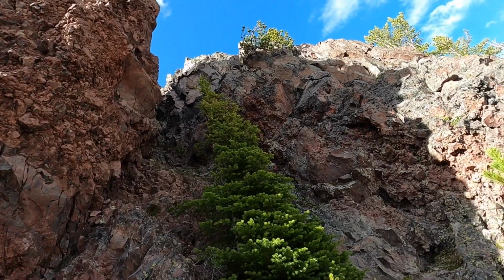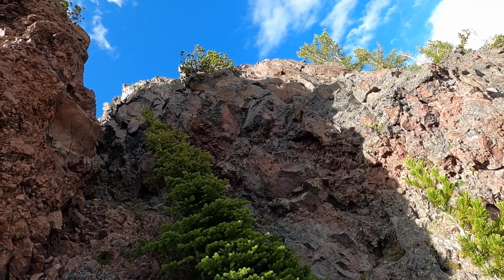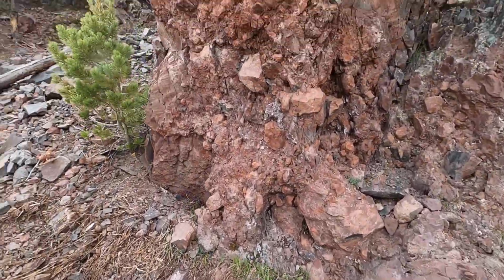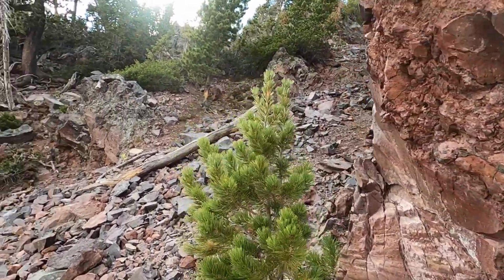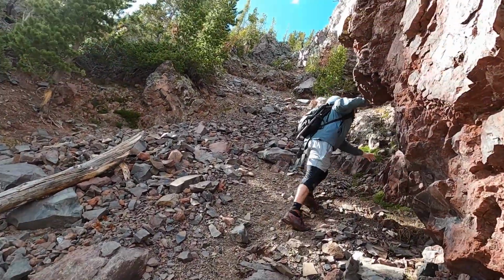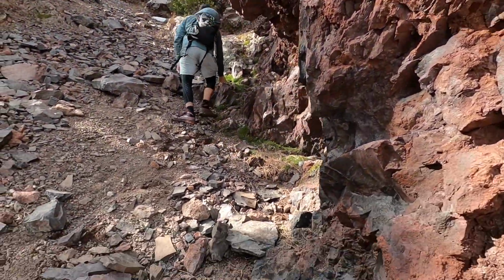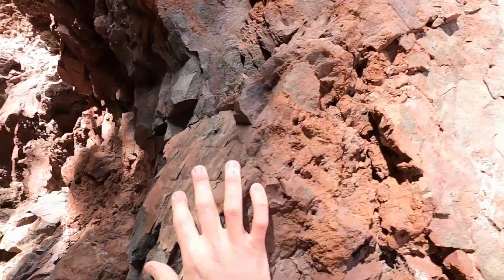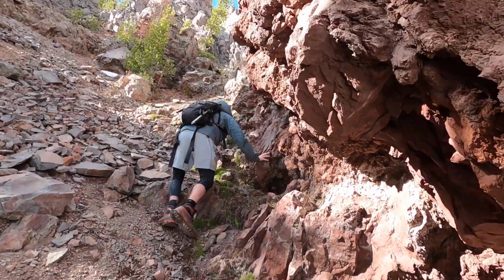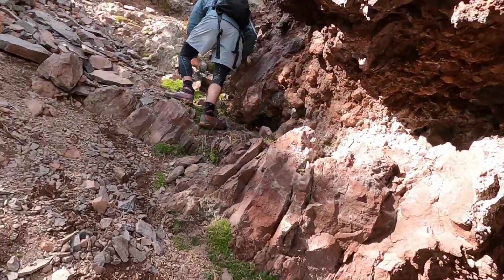It's almost tempting to go up that steep kind of chimney over there. You can wedge yourself in, but yeah, I guess it's not worth the risk. Right. Yeah, this is just basic scramble. Class 2, no more than really class 3 stuff, it looks like. Kind of reminds me of Ross Peak a little bit.